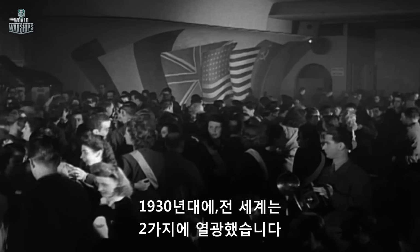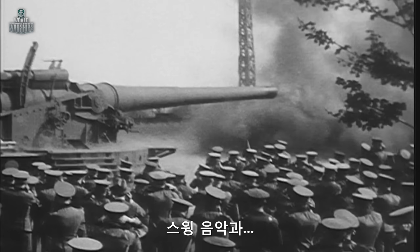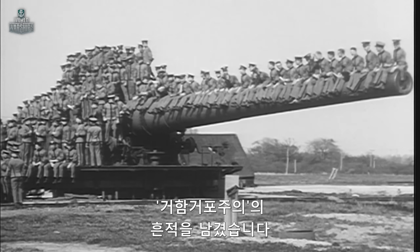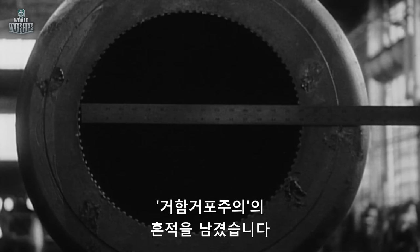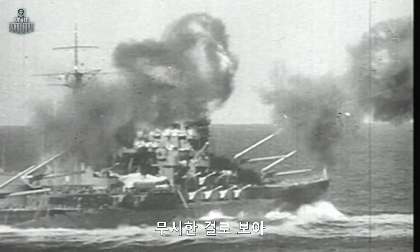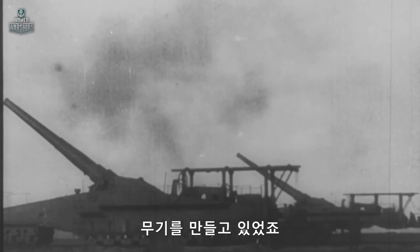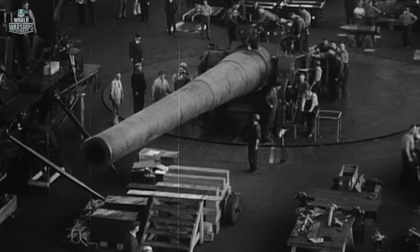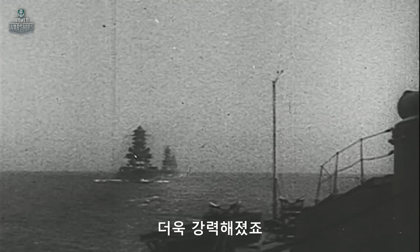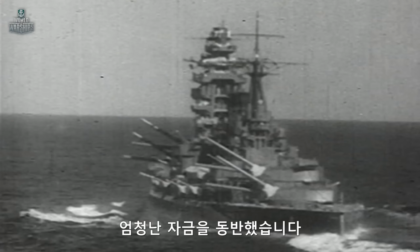In the 1930s, the whole world was crazy about two things: swing music and guns. The passion that politicians and industrial moguls showed to the latter had all the signs of gigantomania. By finding legal loopholes in international arms control treaties and conventions, or simply ignoring them, countries were constantly building new and unprecedented weapon systems for both land and sea. They were becoming bigger, heavier, and more powerful. The global arms race involved the most advanced technologies of the time and huge financial resources.